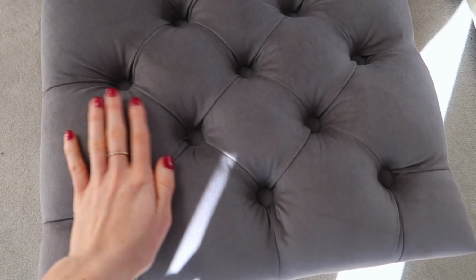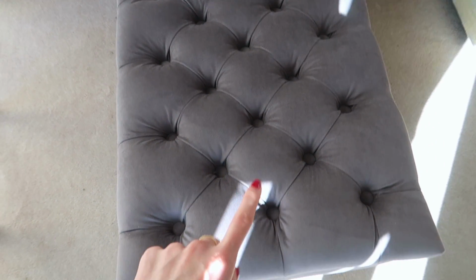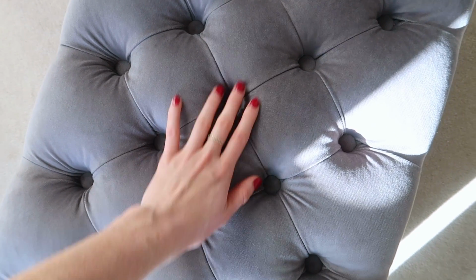But I'm going to give you another look here. You can see how long it is. That's just the sun blearing in. It's such a bright day. But I think you can get a good idea of the grey colour here. It's like a beautiful kind of French grey. Now this looks like velvet, but it's actually an imitation velvet fabric. So it's really easy to keep clean. And I just love the grey finish.